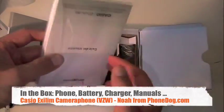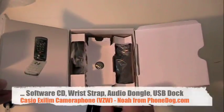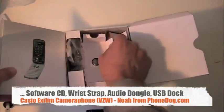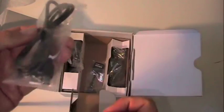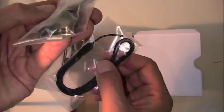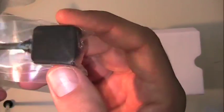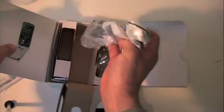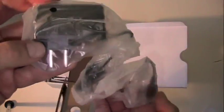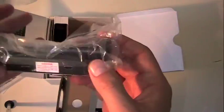You get your user guide, a bilingual user guide. You get your phone, which we'll get to in a second. You also get a bunch of stuff. Most Verizon phones don't come with all this, but this one sure does. Got a wrist strap, a USB to mini USB data cable, a headphone power adapter, dongle thingy. I bet there's a list on the side of the box of what all this stuff is. You've got your AC adapter. You've got the dock. Oh, nice.